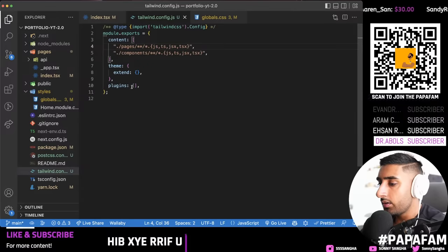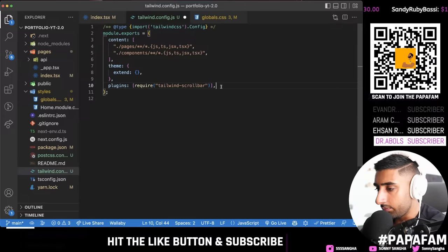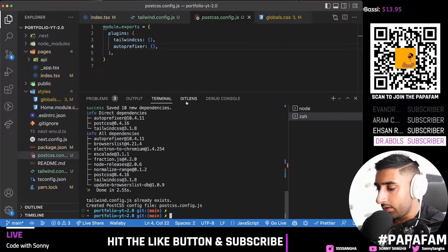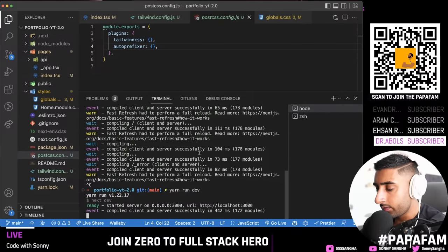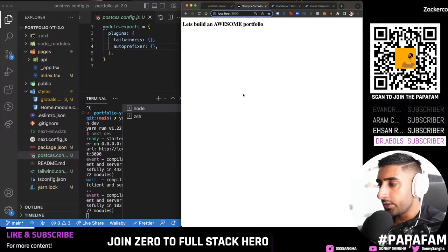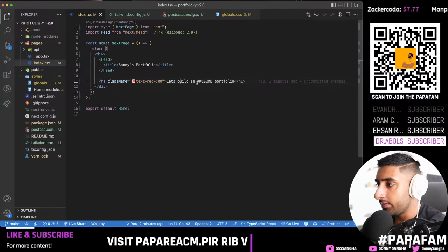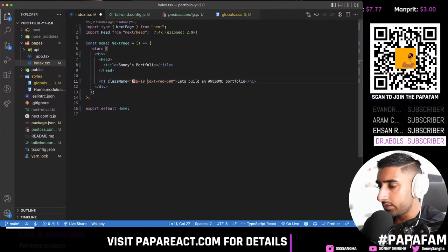Tailwind config.js. There we go. I'm going to copy this and put mine in here without this plugin. We're going to bring that in later. Okay, PostCSS. There we go. And let's restart our server now. Okay, hit refresh. Okay, slightly frustrating, but it's fine. We'll get there. Let's have a look at the issue. Text red. Let's build an awesome portfolio.